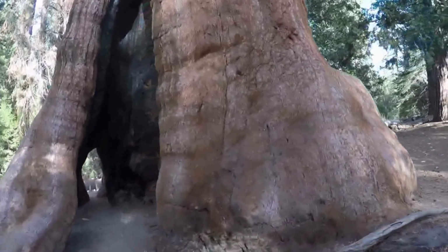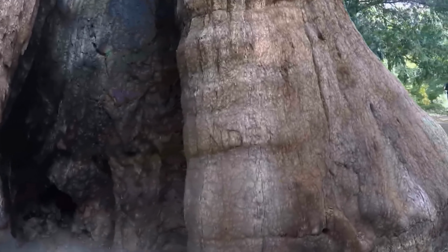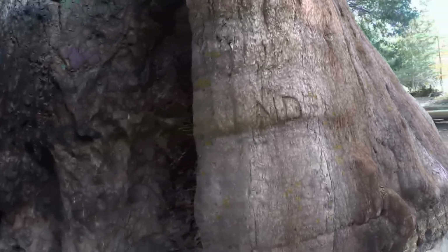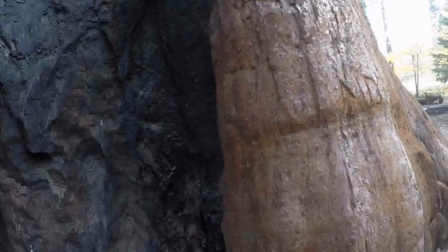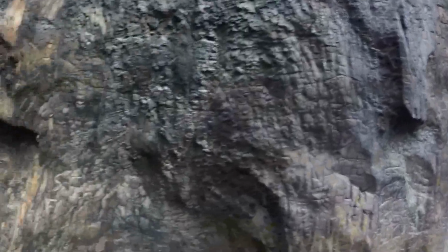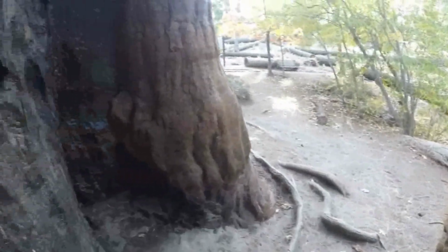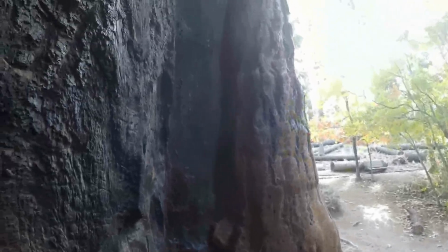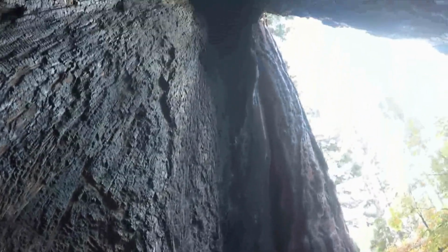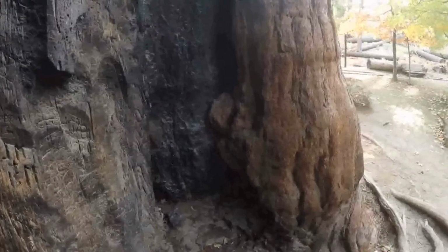is thousands of years old, and you can see that the core has, over the years, been burnt out by the fires that have happened here. And we're actually right now standing inside the tree. You can see the openings here that I came in through, and you can see up to there where the tree has been burned on the inside and it's just charred, but it seems healthy though.